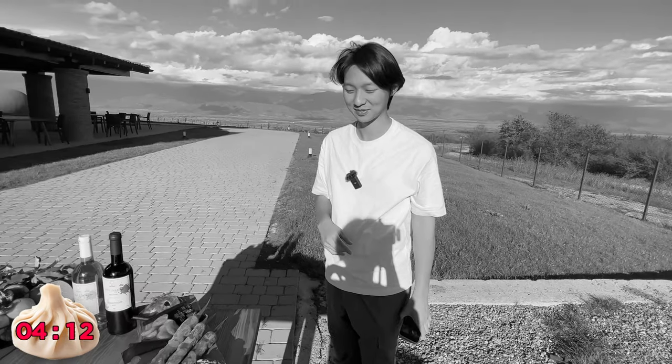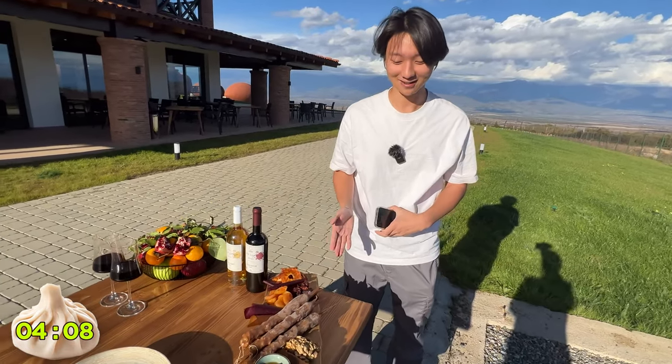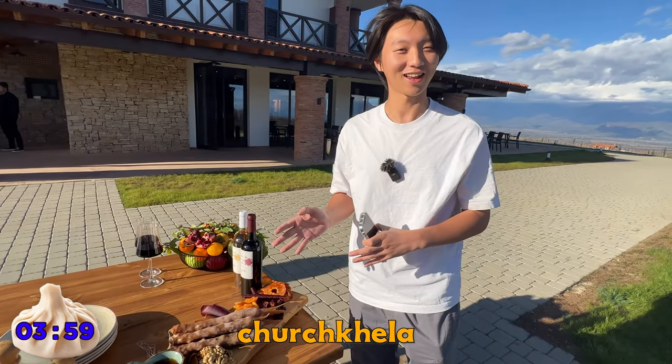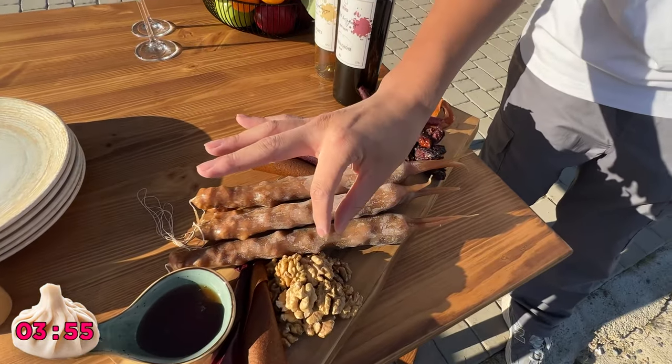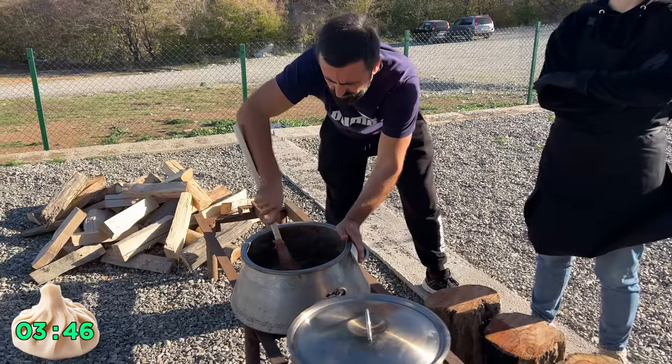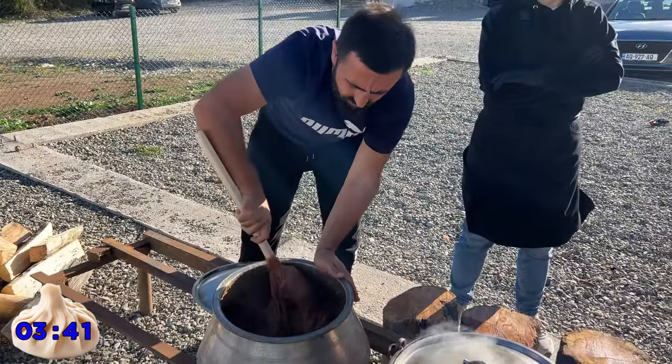Churchkhela. Okay, anyway, so this snack right here that appears to be like a Chinese sausage, it's actually not sausage, it's called Churchkhela. Basically, it's made with these nuts right here, and we're gonna learn how to make it into these beautiful things. This is for the thing here. Wow.